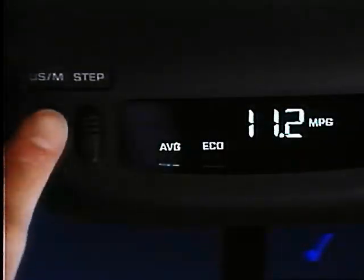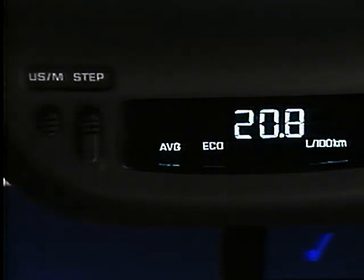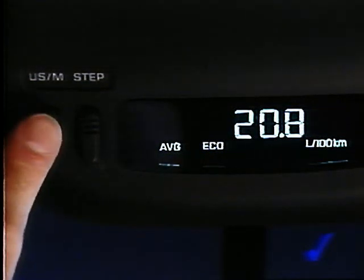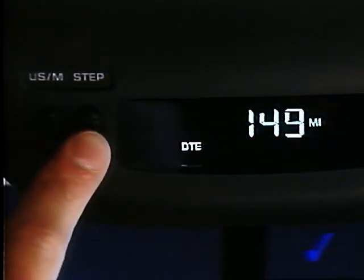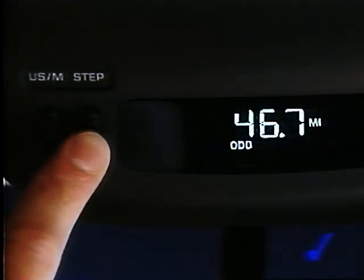Four buttons are provided to control the readout of the display. The first controls the units of measurement. Pressing this button switches the display from U.S. Common to metric. The second button acts as a mode select, stepping through the display sequence from mileage and fuel consumption data to time and distance readouts.